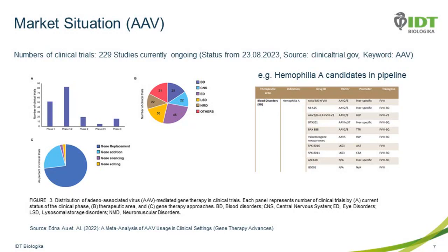Another interesting aspect in the current market situation is that for some indications, several clinical trials are ongoing with a very comparable design and mode of action, as we can see in the table on the right side for hemophilia A treatment. What we can conclude from this table is, in fact, that different serotypes of the viral vector were used, yet the same transgene, which indicates an equal mode of action for these treatment approaches. There are some indications that are of high interest for biopharma companies, where a competitive situation exists, and a predefined solution for the manufacturing could be beneficial to ensure marketability.